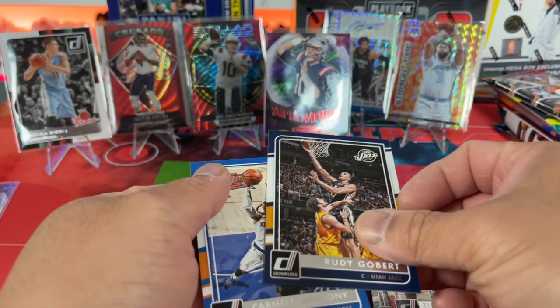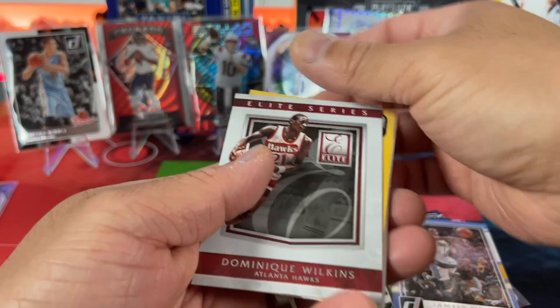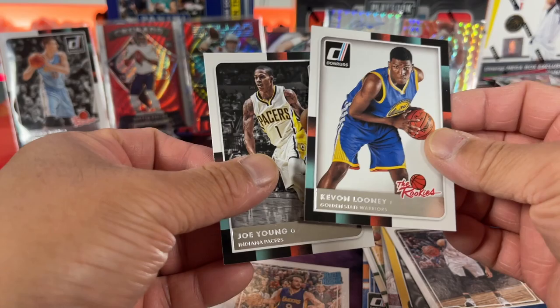Carmelo Anthony, nice sticking on Rudy there. And then oh man, Spacer, they're really messing with me. Dominique, nice. Tim Hardaway, nice. Love that. This guy was a gangster back in the day. This dude again. Oh, there's Tyus, nice. And then Looney. Not bad either. And Joe Young. So a couple rooks there. Nothing terrible. Tim Hardaway. I like it. Dominique Wilkins. I like it.